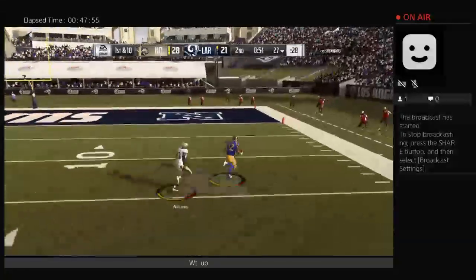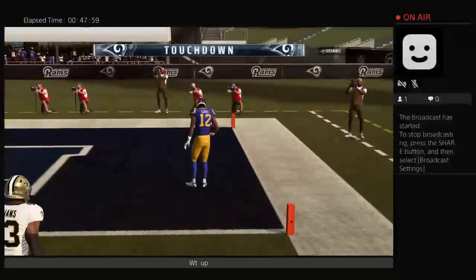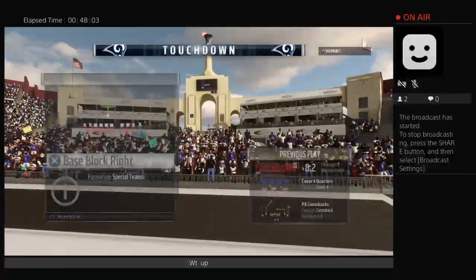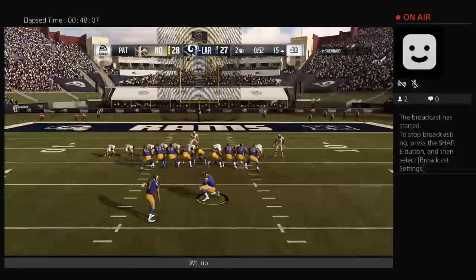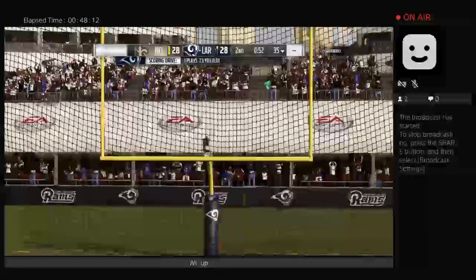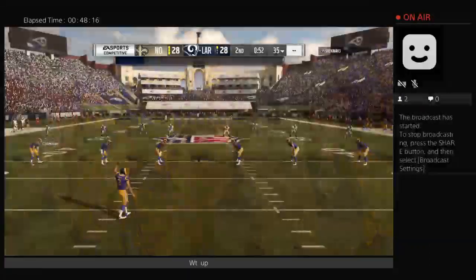It's caught inside the 25. Touchdown, LA! Brandon Cooks. 2 catches, 2 touchdowns here so far. And the Rams are an extra point away from tying up this football game. Santos able to tack on the extra point. And we've got a tie game here in a back-and-forth first half.